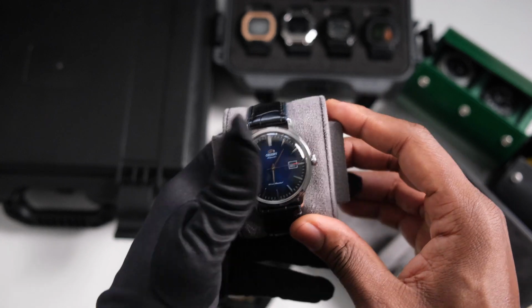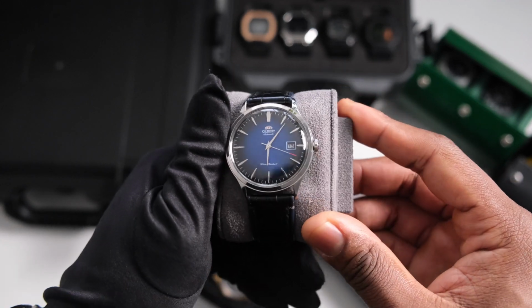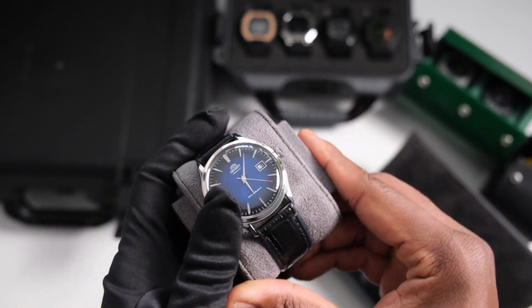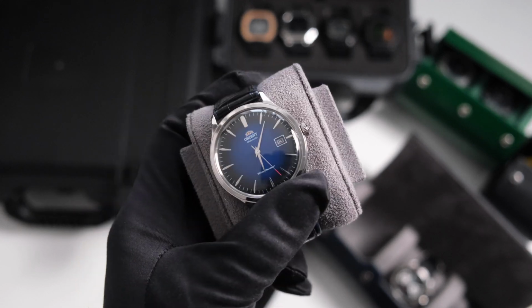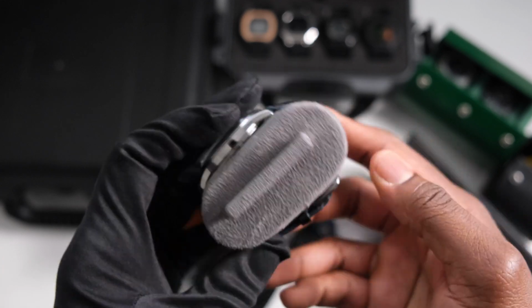Next we have a dress watch. So this is an Orient. Now when it comes to dress watches at this price point, I think this has gone up in value. I got this around maybe 100 quid, 120. You can't get that for now. You can get it for like 250, 270 now, and the leather is actually really good.